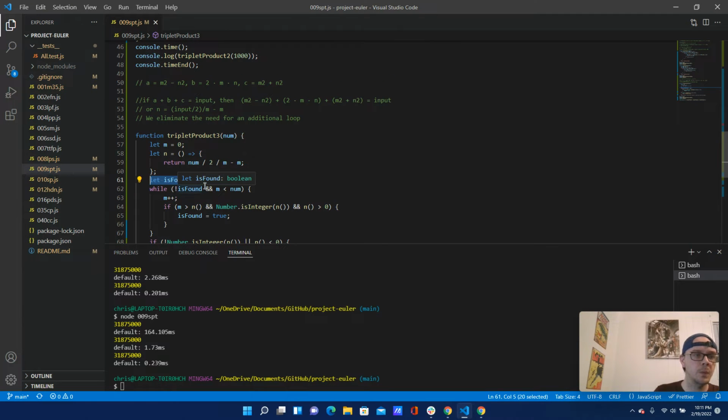We have this Boolean value isFound. It's going to be set to false. And the biggest thing is that n gets written as a function. And this function is this right here. So anytime we call n, we evaluate the value of m at that moment. Num doesn't change. We could have set num to a constant or whatever, but whatever. That's always going to stay the same, but m does change, which is why we need to reevaluate it.